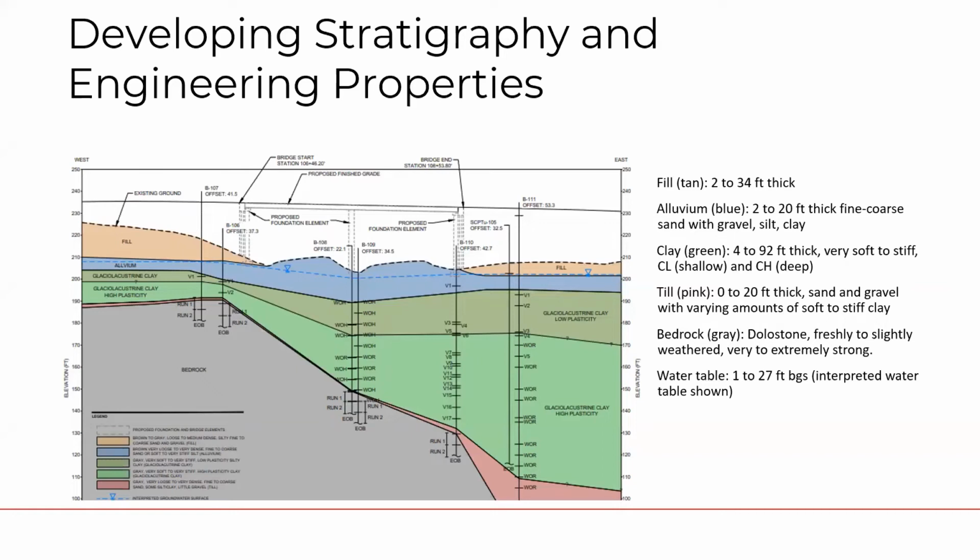You'll notice variability in the layer thicknesses. We have the fill associated with the previous construction of US2. We have the in situ alluvium that we learned about in terms of the regional geology. And then you'll notice there are two types of clay. They're glacial lacustrine clay. The upper is a lower plasticity material that we determined the boundaries for based on the laboratory characterization of the SPT samples and kind of the trends in the CPT. And then the lower is a higher plasticity clay. And then we have the till in pink.